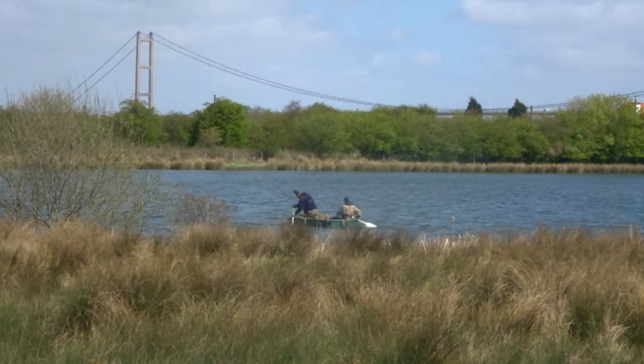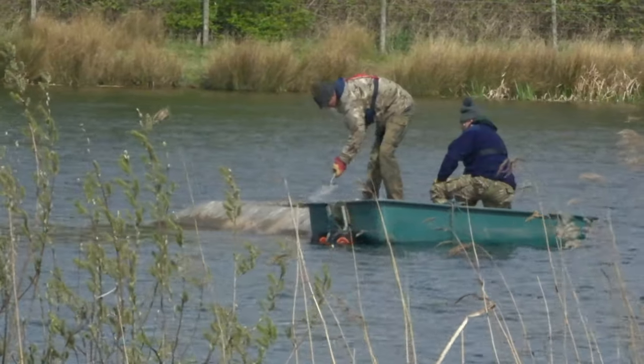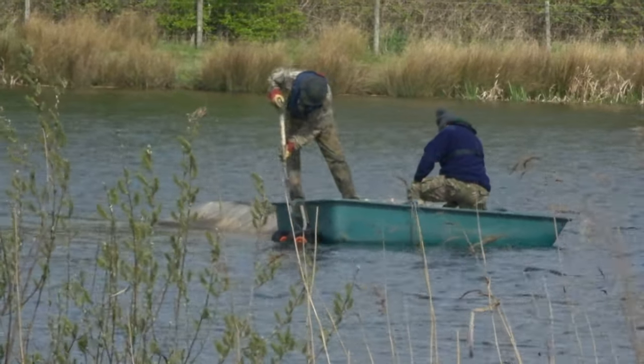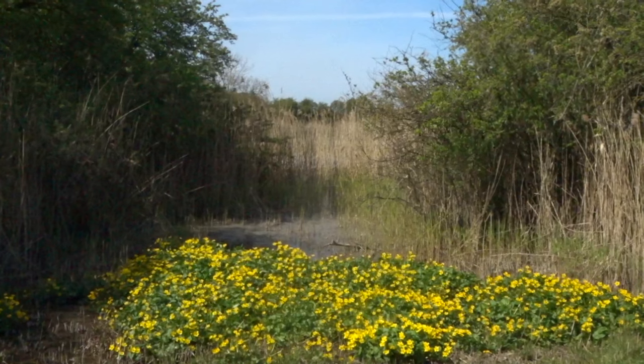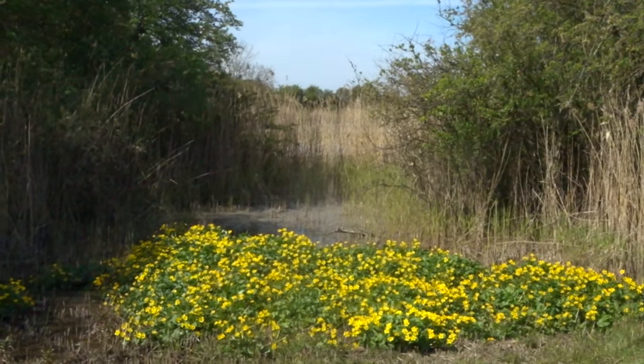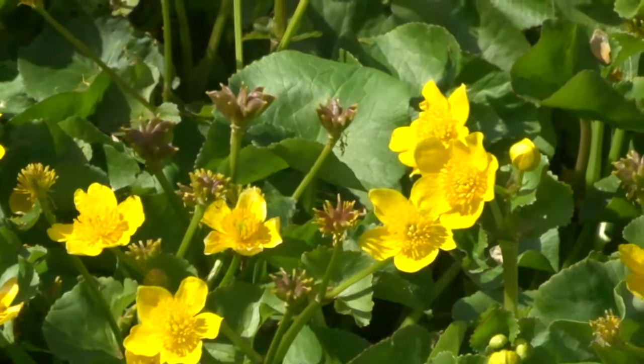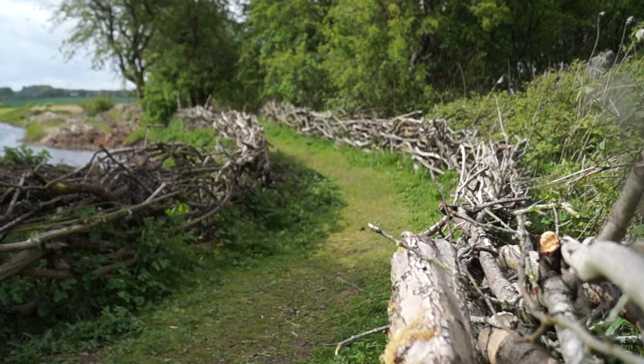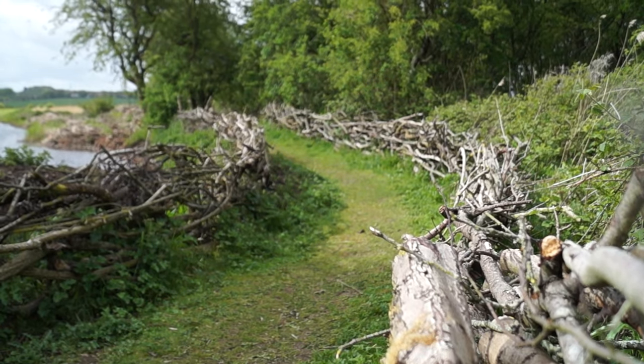Everybody here today, we work together. The talk is all about preserving wildlife, preserving the environment. But there's things that's not immediately obvious to the average person. We are spending a lot of time redoing fencing to stop people getting to areas where they shouldn't be. They should stick to the pathways.